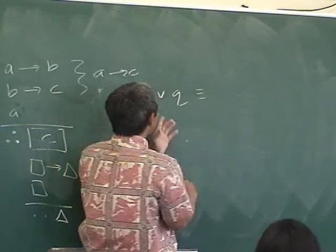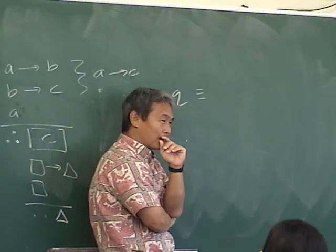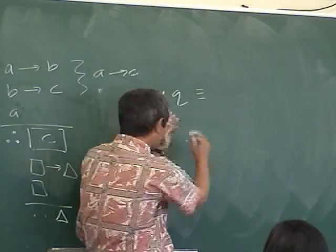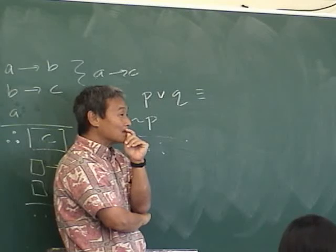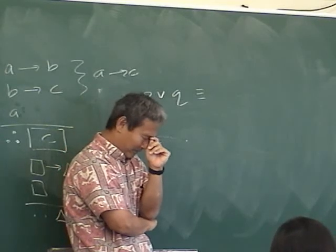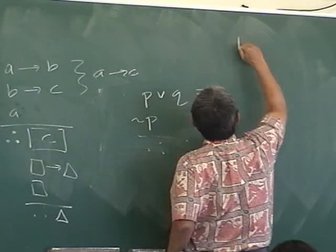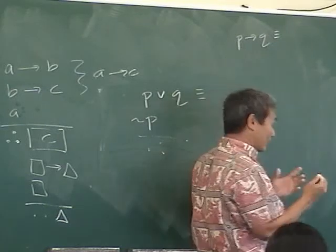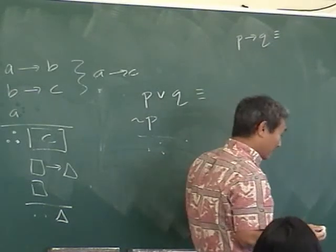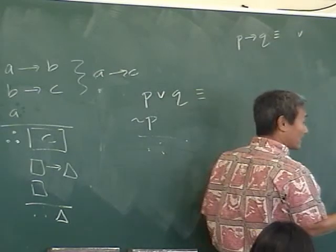What is logically equivalent to an OR statement? Remember about 8 minutes ago, I wrote something over here. I said it's super important. What did we learn from last night's homework? Okay, let me write it down. A conditional statement is logically equivalent to its contrapositive. Yes. But it's also logically equivalent to an OR statement, right? Remember last night's homework? What was it?